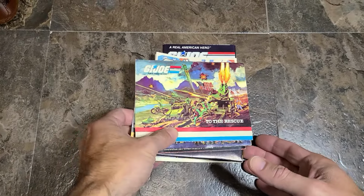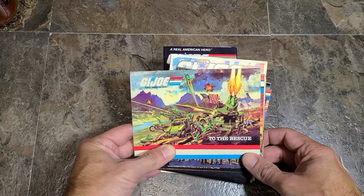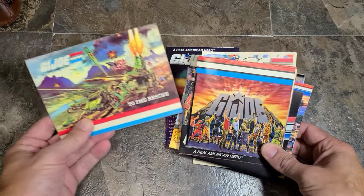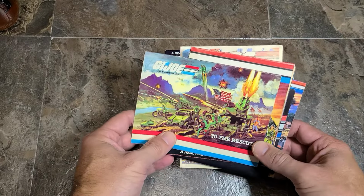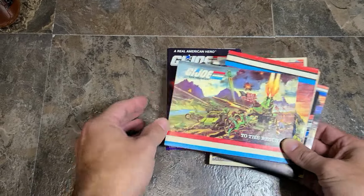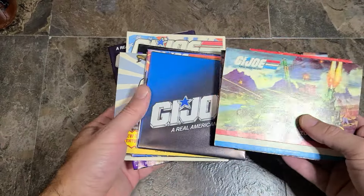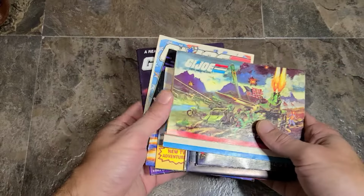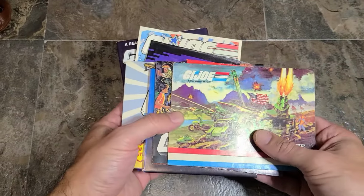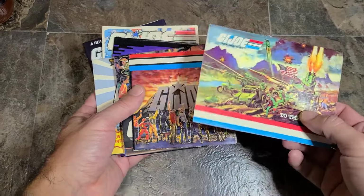Okay, so finally the time has come. If you checked out our Kane County toy videos, two-parter, you'll know where these came from. If not, go check it out. But at the Kane County Toy Show, I picked up this stack of G.I. Joe toy brochures, booklets, pamphlets, catalogs, whatever they're called. I got 10 of them. And I looked this up, there's actually 13, so I'm missing a couple of them.